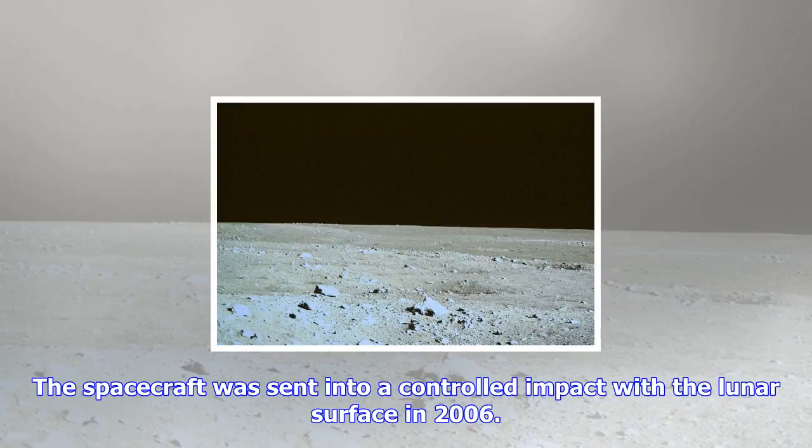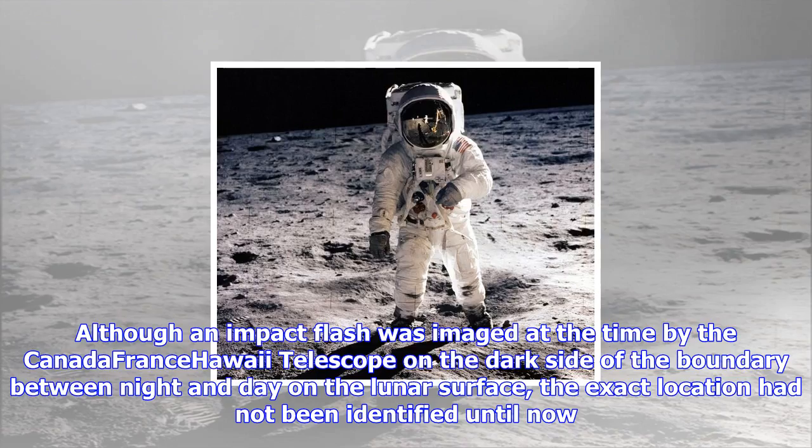ESA SMART-1 project scientist Professor Bernard Foing said SMART-1 had a hard, grazing and bouncing landing at 2 kilometers per second on the surface of the moon. An artist's impression of the SMART-1 probe, which launched in 2003, image ESA. There were no other spacecraft in orbit at the time to give a close-up view of the impact, and finding the precise location became a cold case for more than 10 years.